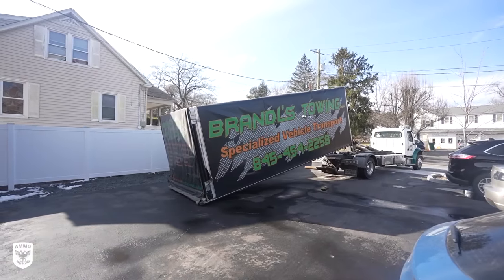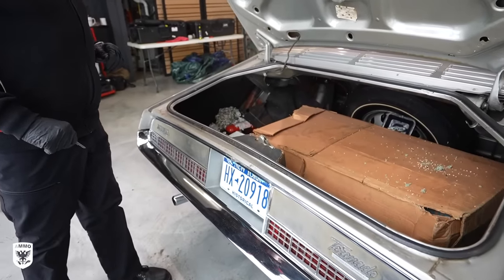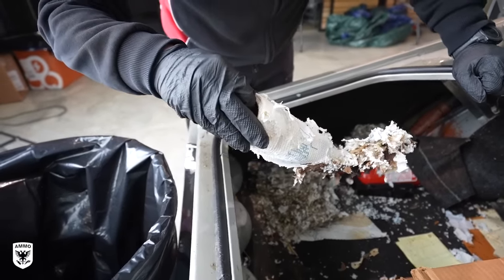Just then, my guy Devin from Brendel's Towing dropped off the Tornado we just mentioned, that now holds the record for the largest mouse nest ever found in a trunk. This thing was absolutely disgusting, but we did bring it back to life for Pat's wedding. The video is coming soon, and it is really, really cool.